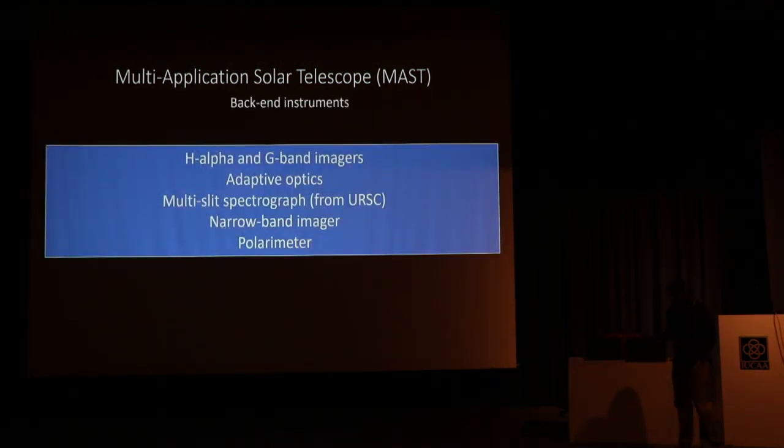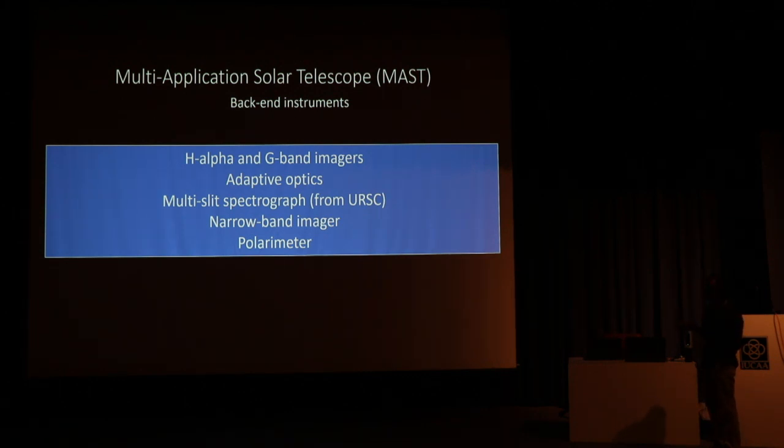For this telescope, we have a suite of back-end instruments, some of which are listed here. We have an H-alpha and G-band imager. We have also just started the adaptive optics system for the telescope. There is also a multi-slit spectrograph from URSC, Bangalore, then a narrow band imager and the associated polarimeter.